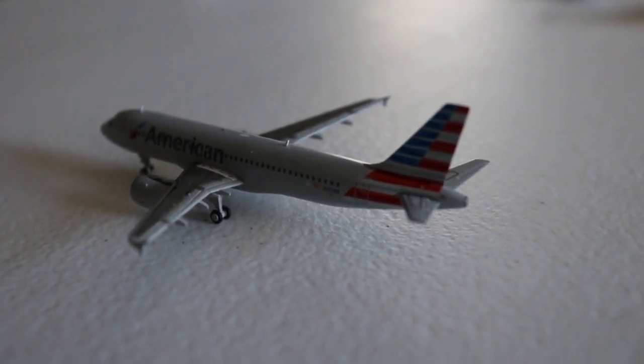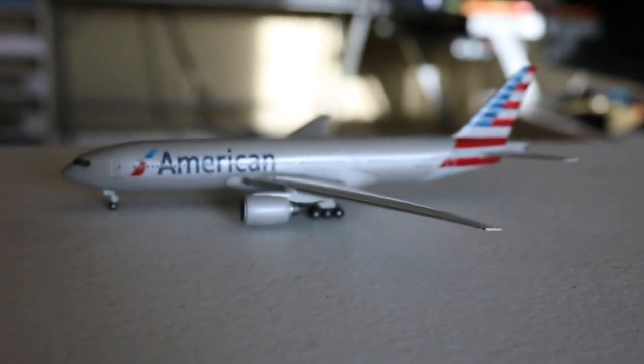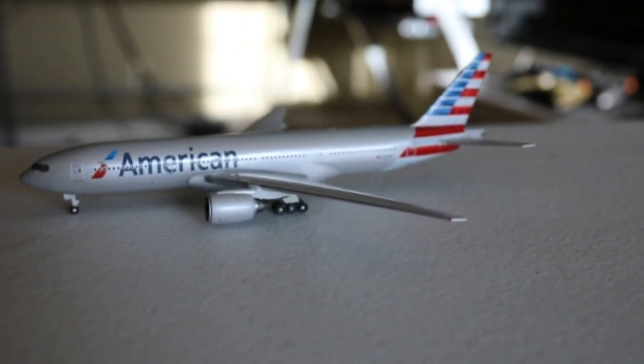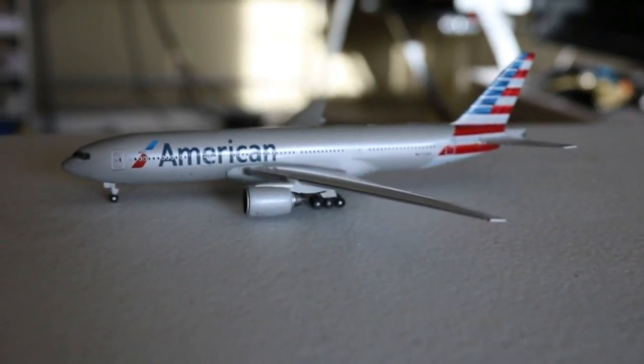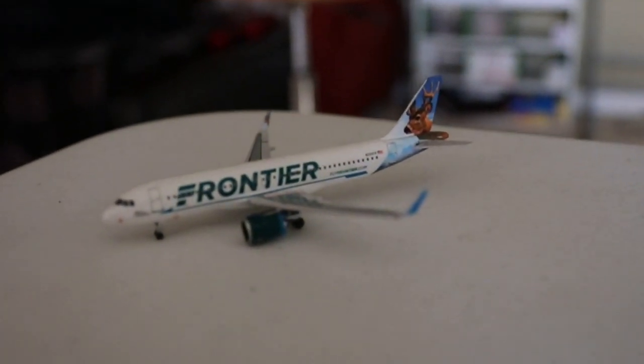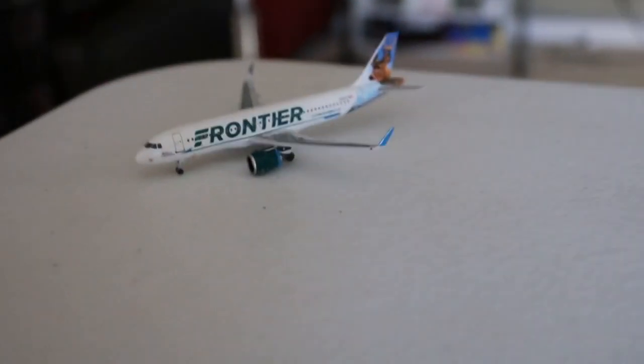We'll say it just came in from Atlanta, I guess. American Airlines Boeing 777-200ER arrived from Madrid. We'll be heading out to Amsterdam. And a Frontier Airbus A320neo, Wilbur Dwight, will be heading out to Philadelphia after arrival from Denver.